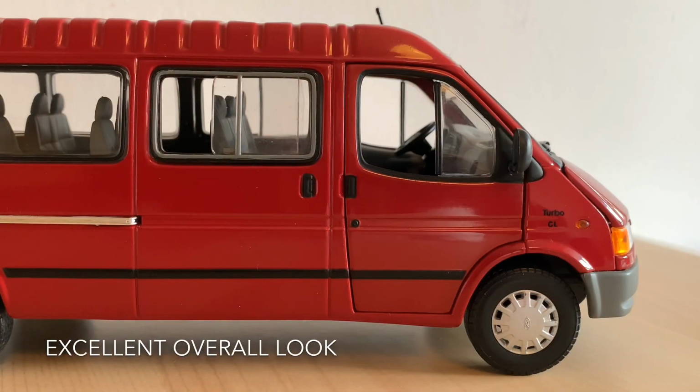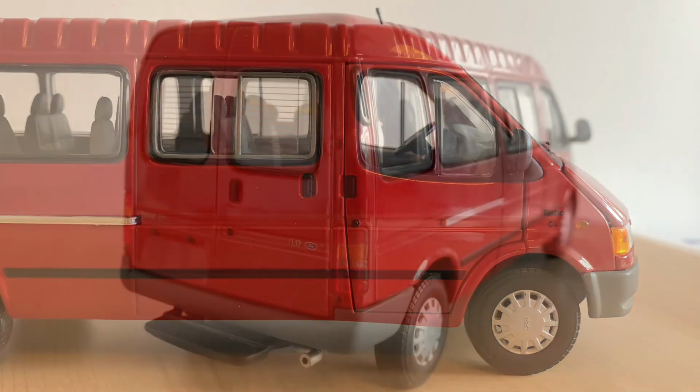The silhouette of the model is absolutely great. I think they've captured the detail on the wheels really well. Turbo sign on the side, obviously this is 2.5 turbo diesel, testing my memory now, but it looks certainly very realistic. Obviously you've got all the trim, the door lock and the door handle.